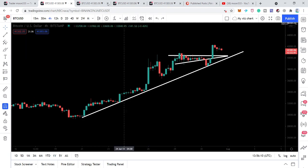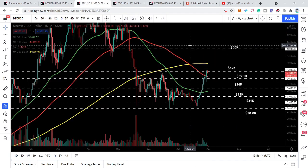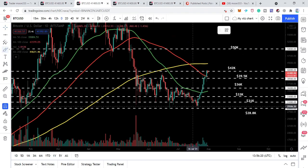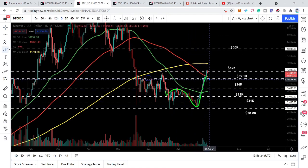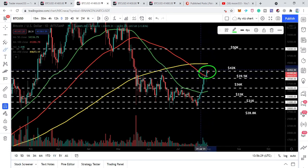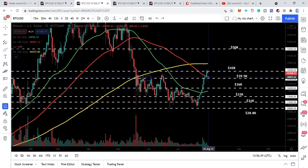Now, if we take a look at the different support and resistance levels, on the daily time frame we had so many resistance levels, and the price line has broken out all these resistance levels in one go very easily. And now you can see that the price line has topped here at the 42,000 resistance level. But here the price line has also broken out this red line, that is the 100 simple moving average on the daily time frame. That is a very big achievement.